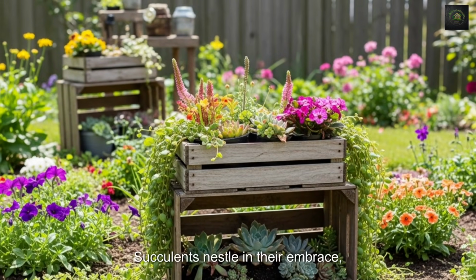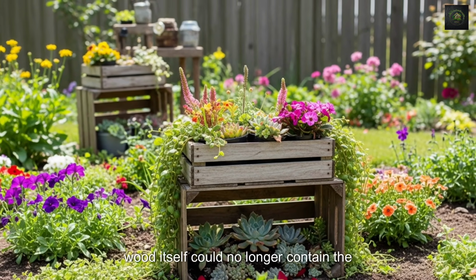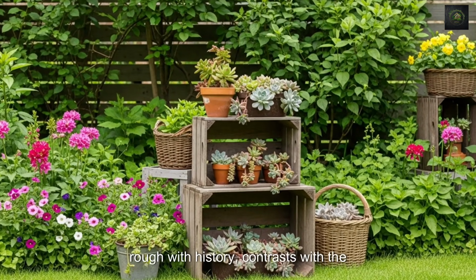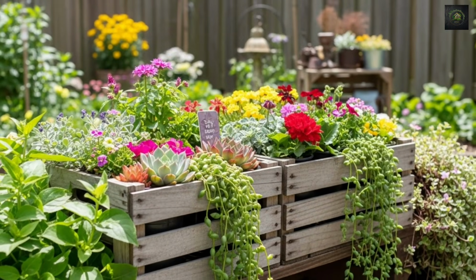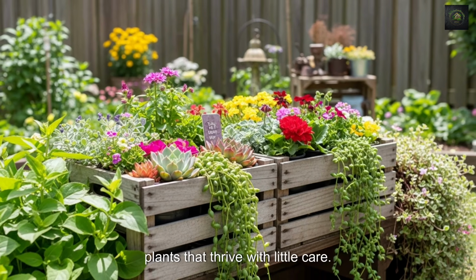Succulents nestle in their embrace, spilling gently over the edges as if the wood itself could no longer contain the abundance it holds. Each plank, rough with history, contrasts with the smooth, waxy leaves of jade and echeveria. It is a meeting of endurance, the timber that once bore weight and the plants that thrive with little care.